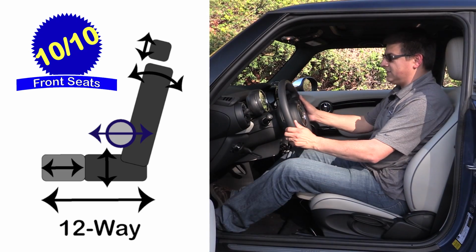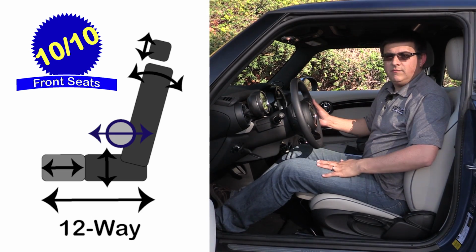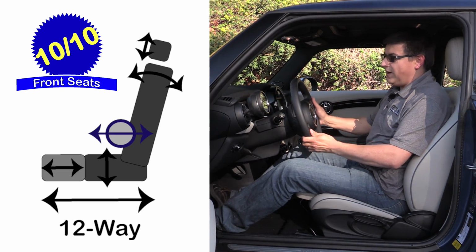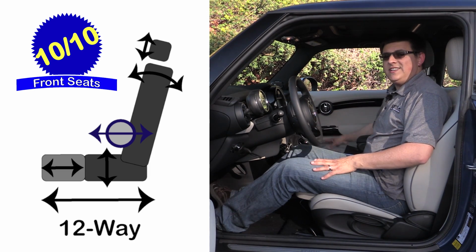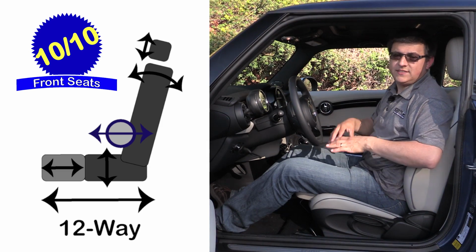We also have a tilt telescopic steering column with a surprising amount of motion. The little gauge cluster there does go up and down with the steering column as you adjust it. Aiding matters, we have a passenger seat that has exactly the same adjustability as the driver's seat.